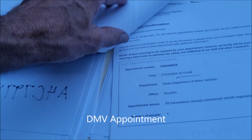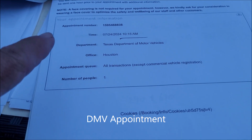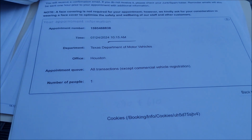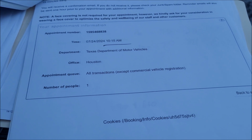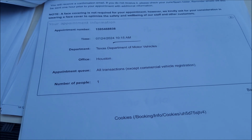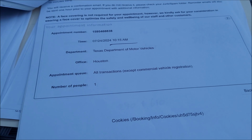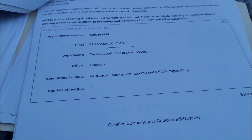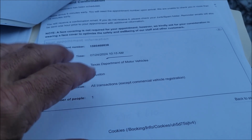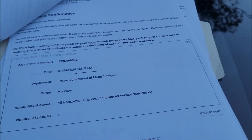Now, I actually made appointments at first for the DMV, but I realized that they only had like 16 appointments a day, and I'm like, there is no way they're only doing 16 appointments a day. So the second time I went up there, I literally just went up there and got in line, and I waited about an hour, and they took me and did my paperwork. So even though I set an appointment, you really didn't have to. You could just do a walk-in.